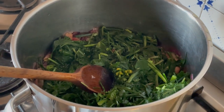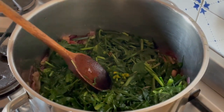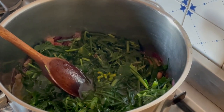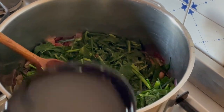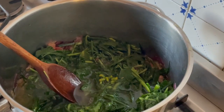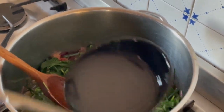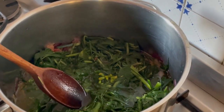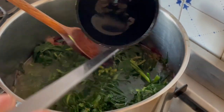And I'm going to put more of the stock that I got, and I will cover the herbs. Wild plants. Okay. I don't know. Maybe somebody can help us.